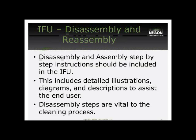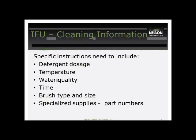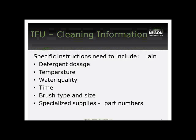Disassembly and assembly instructions have become very important in the IFU. This is necessary in some devices to make sure that devices are cleaned properly. This may include illustrations, diagrams, and also videos to show healthcare facility workers how to perform these steps. The specific instructions in the IFU need to include the specific detergent dose, temperature of each step, the water quality, the time to perform each step, the brush type and size, and any specialized supplies, which includes the part numbers of each of these supplies that are needed in the cleaning procedure.